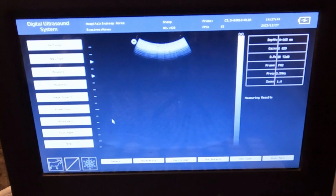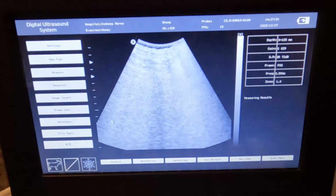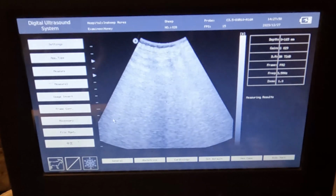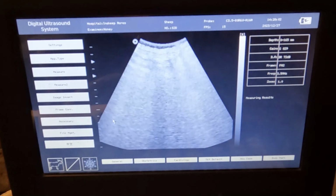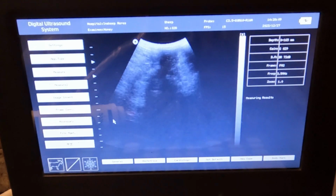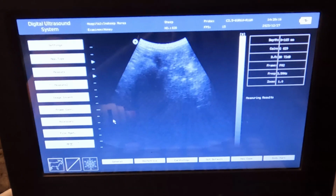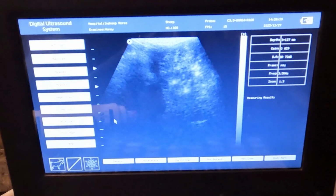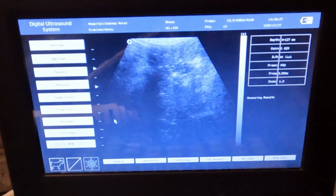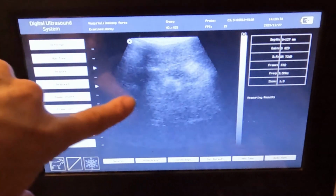Okay, our first ultrasound for today is going to be Honey. This is her first ever ultrasound, so she may not stand still. I believe she is only about 24 days, so we may not be able to see much. Up here, she appears to be bred. Pretty sure that this is the bladder here.